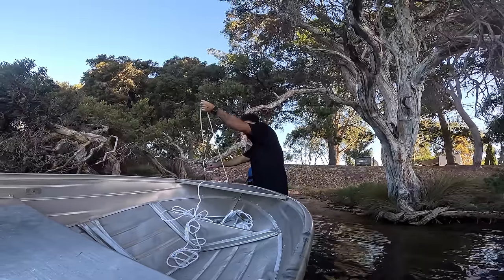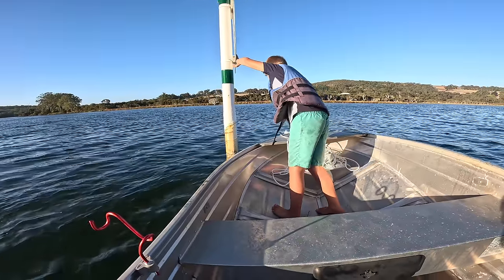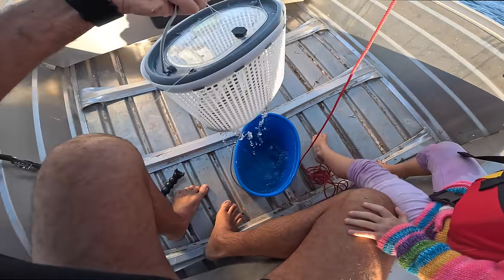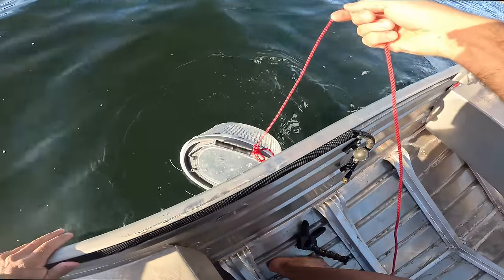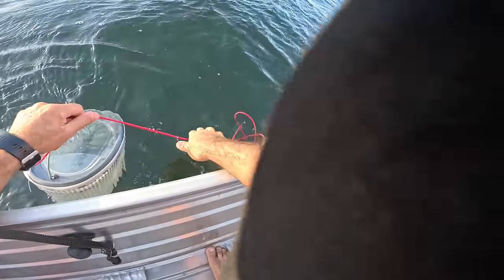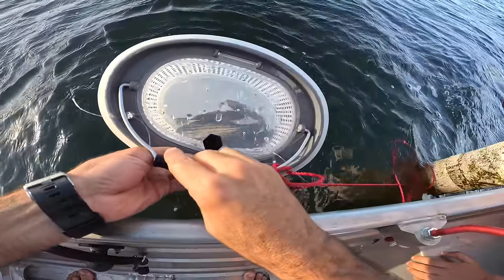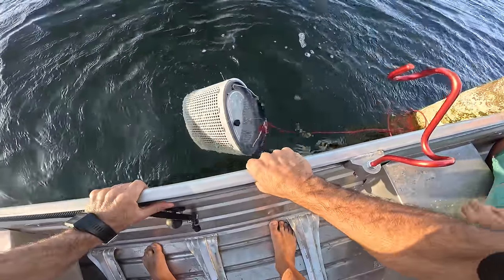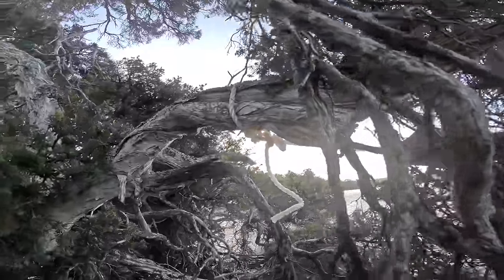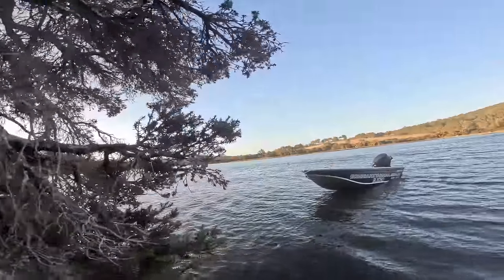Give them some fresh water, boys. All right, we're out. We're just going to go here. Beauty. That's still alive? Yep. Oh, it's not gonna come off. Yeah, all good. I don't want to lose the boat. Should be alright. Alright, that's it.